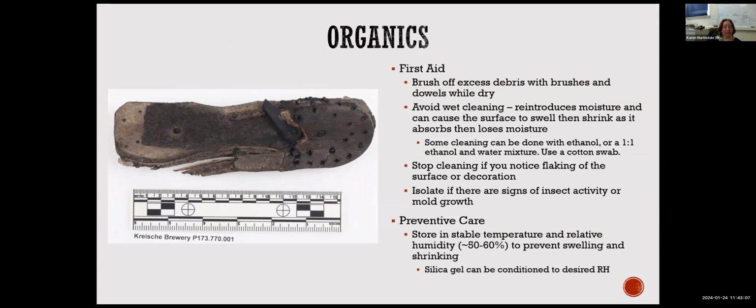If you notice mold or insect activity, you'll want to isolate the artifact in a sealed plastic bag or other sealed container. If you can, store it in a fridge or freezer until you're able to consult with the conservator. It's generally recommended to store organics in a relative humidity of 50 to 60. You can use silica gel to retain that humidity if you're in a particularly dry or very humid area. Straight out of the bag, silica gel will generally lower relative humidity to about 20, but it can be conditioned to higher levels to help you maintain a higher humidity.